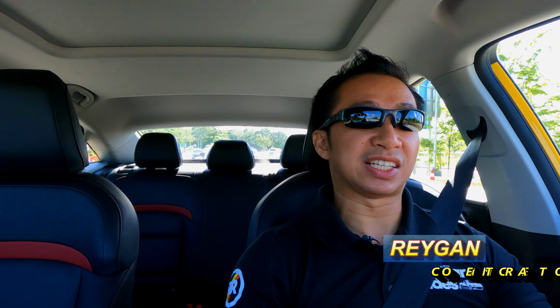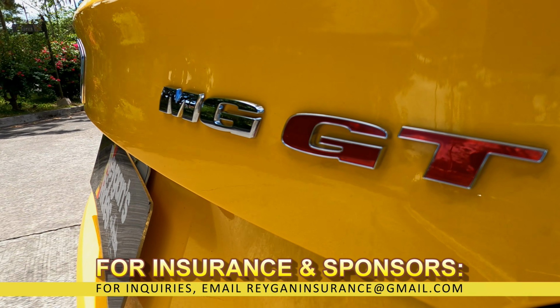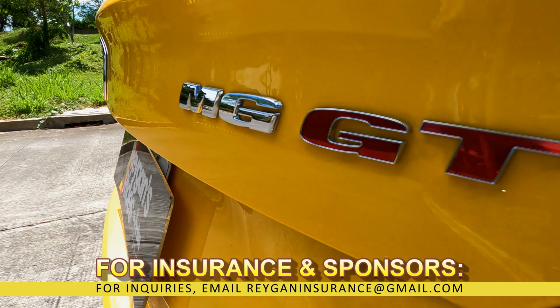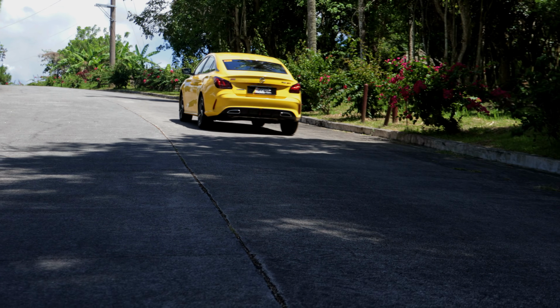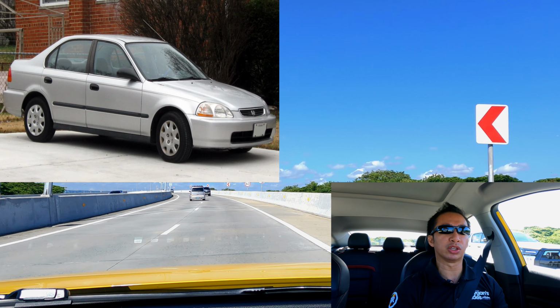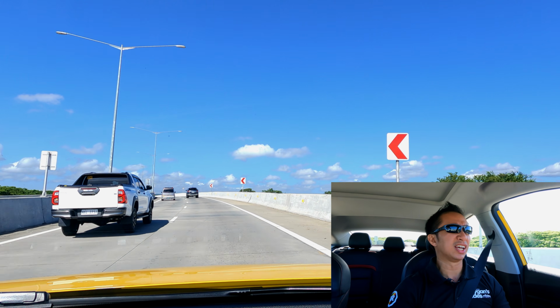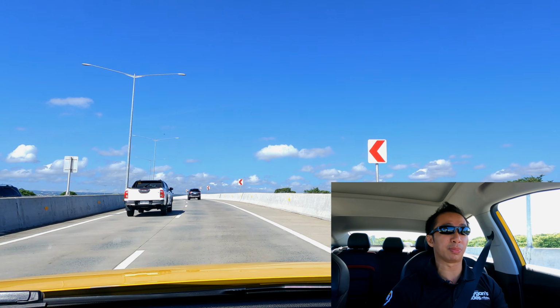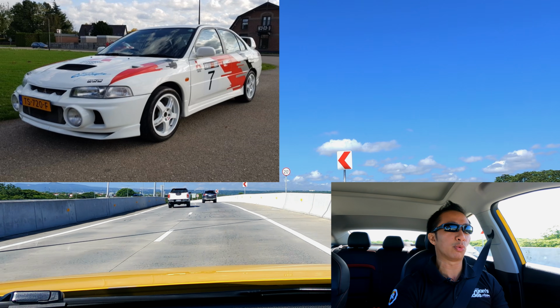See, that's the sad part about the current state of the auto industry here in the Philippines, especially if you are a budding enthusiast. There are no true affordable performance options out there anymore. I remember when I was in high school, you could buy a big body Toyota Corolla or an EK Honda Civic or a Mitsubishi Lancer for an affordable price, say around 600,000 Philippine pesos brand new. Yeah, and you can set it up to whatever race spec that you want.